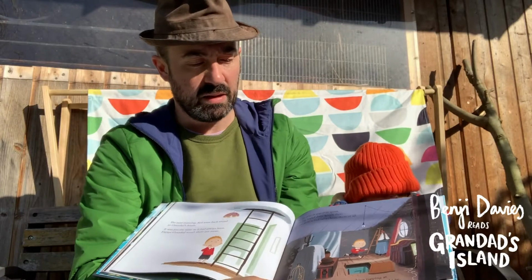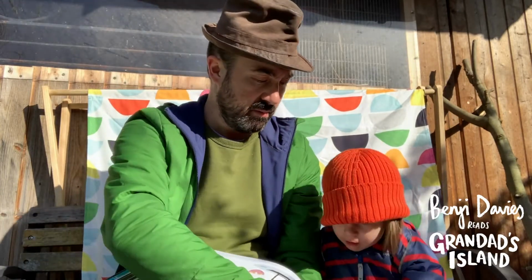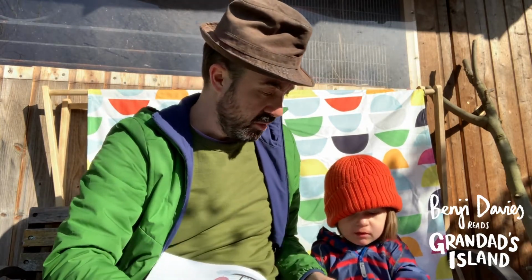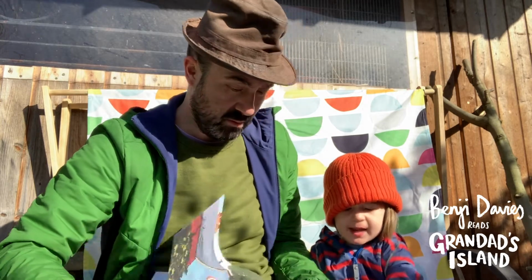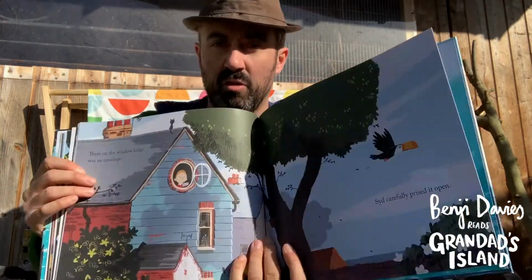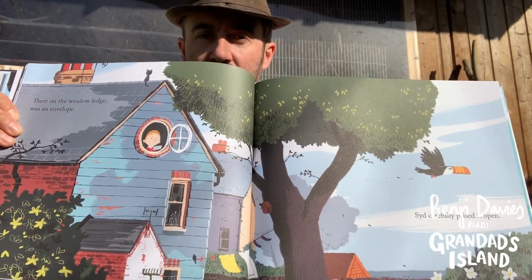Then Sid heard something tapping at the window. He wondered what it might be. What was it, Esther? What was it? Let's see. There on the window ledge was an envelope. Sid carefully prized it open.